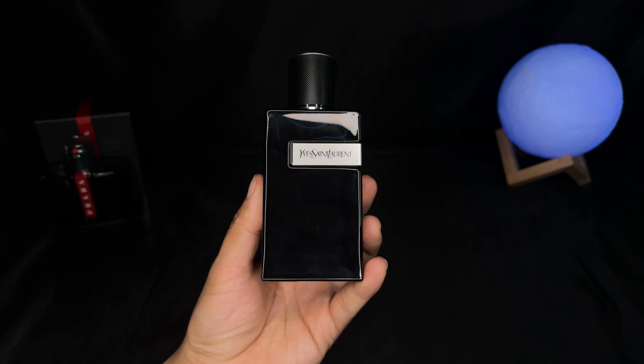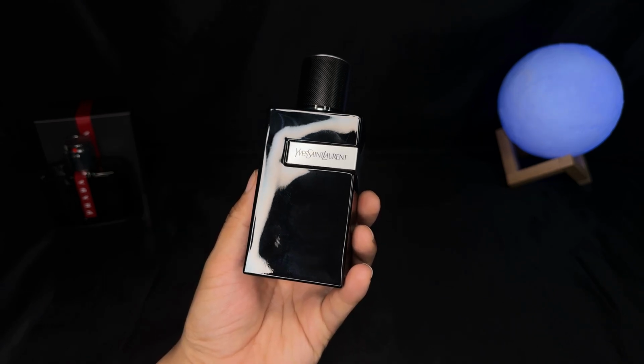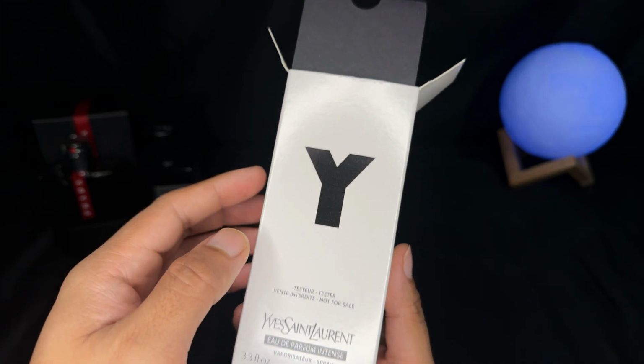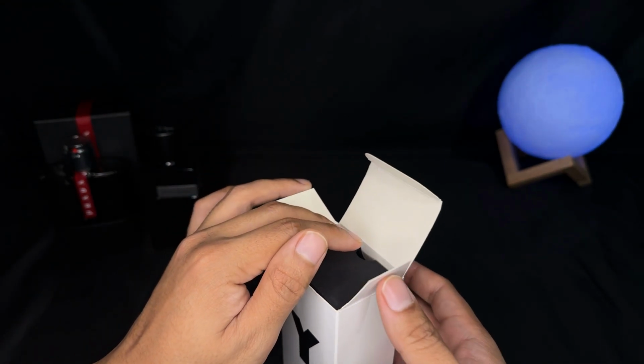So yeah, I haven't worn this as much as Luna Rossa Carbon, but it's almost up there with the compliments. I think mainly because it projects like a monster. It really does. But yeah, this is YSL Eau de Parfum Intense. Let's get this box closed up.